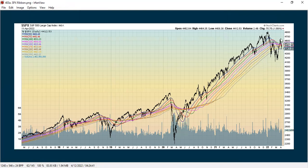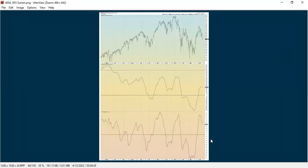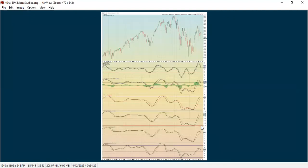Moving average rainbow, we're just slicing through it fast. This could also be somewhat positive, even though short intermediate term, we're negative with the stochastics. We're starting to give extreme readings here, but we're still in a downtrend when it comes to the full stochastics. The summation index is turned lower based on price and has been turning lower based on volume for some time.